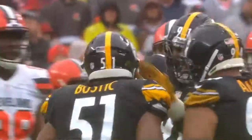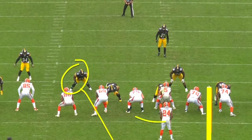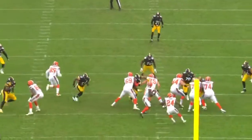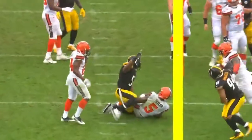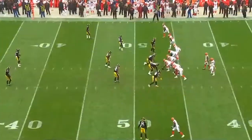Jonathan Bostic once again. Well, the problem here is going to be you have a rookie back. He needs to come over here and get this block. Chubb goes to the right as opposed to coming to the left. So you go to the right, you got to try and wrap all the way around the quarterback. You've got to be able to see that. That's just a young guy understanding defenses, understanding protections.